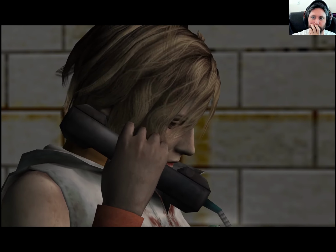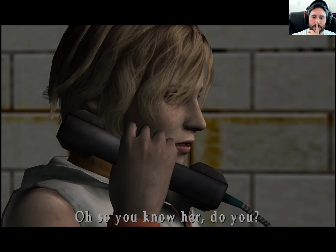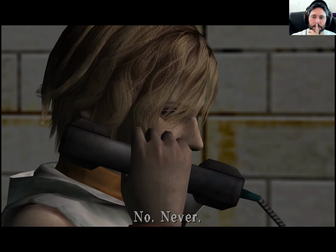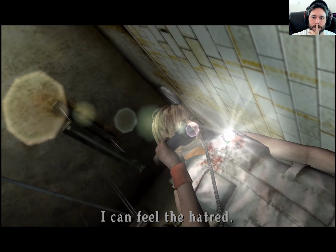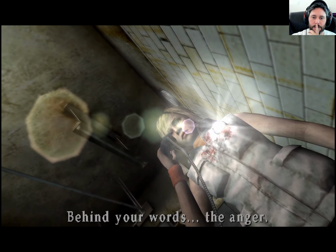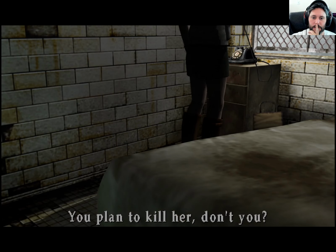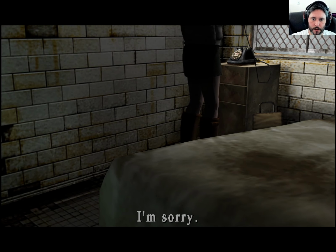Okay. So they're connected. Claudia is your daughter? Oh, so you know her, do you? Are you one of her followers? No, never. When I find her, I'm... I can feel the hatred. What? Behind your words, the anger. You plan to kill her, don't you? Huh. So Leonard is older than I thought.